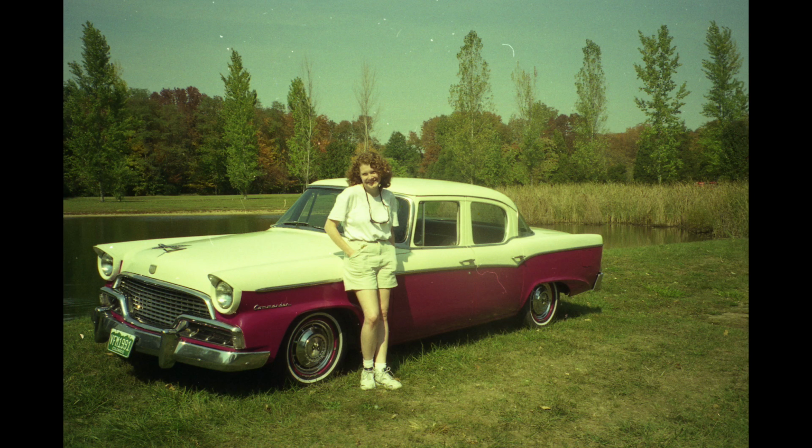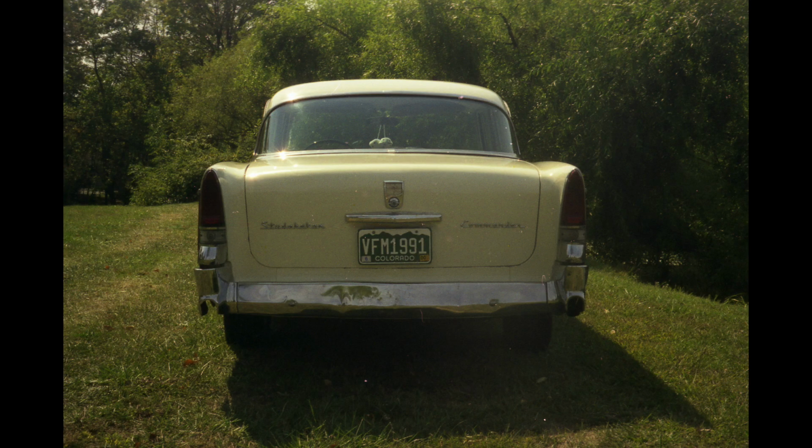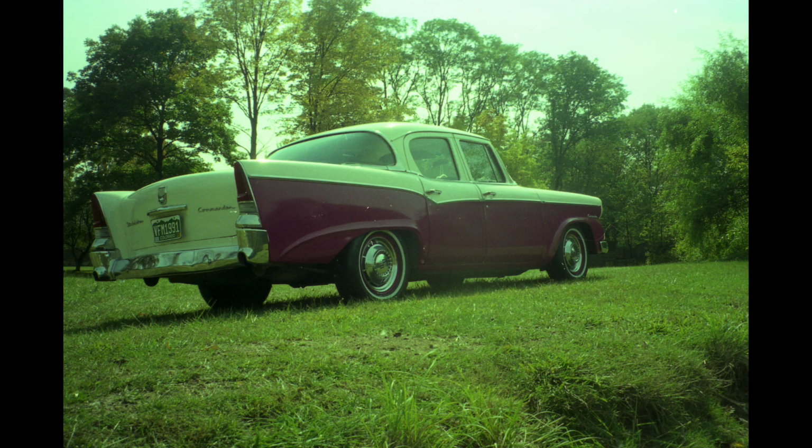And today we're going to look at a 1956 Studebaker Commander. Bought it on eBay. It was in Colorado. Original owner, garage kept, low mileage, nothing modified.